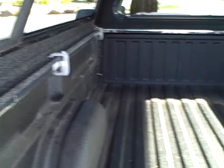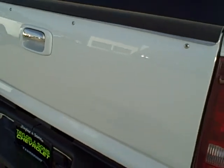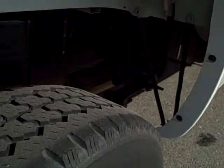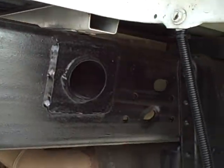It's got the spray-in bed liner. I don't think, it doesn't even look like it's had anything back here, Mark. Chrome rear handle and also chrome caps. Right rear tire. And wheel.